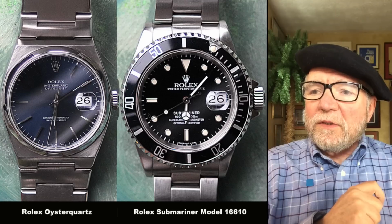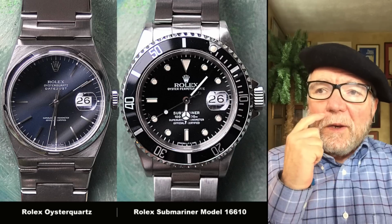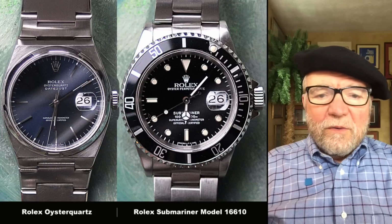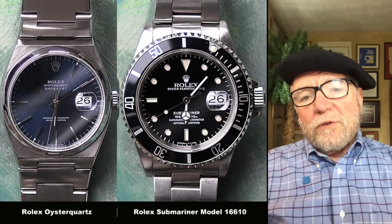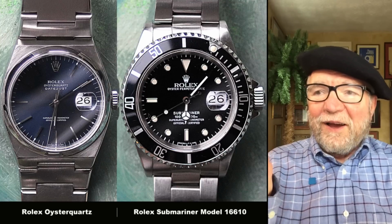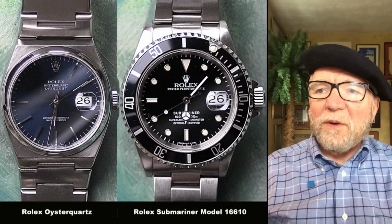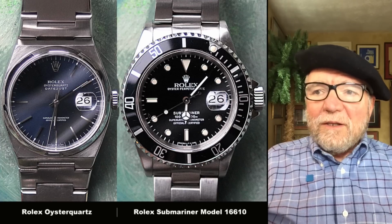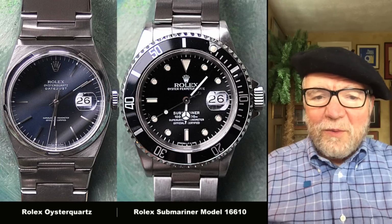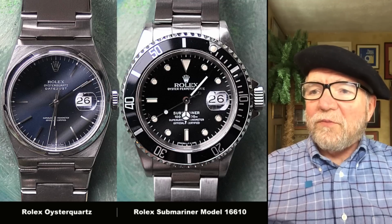Now the next one is the Submariner. This is the model 16610, and it's a nice solid example of a Submariner. Those of you who are Rolex fans will know every iota about that model number, and that's how come I thought it was important to put it up there. It looks like a good standard Submariner. Now, what I know about Submariners is next to nothing, but this one looks like a nice solid example of it from what I could tell.